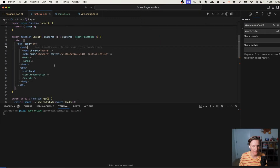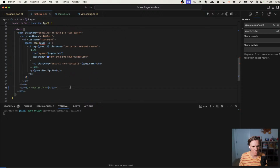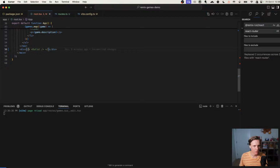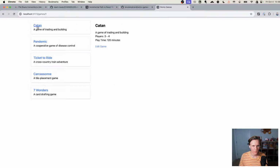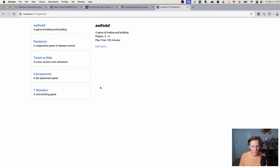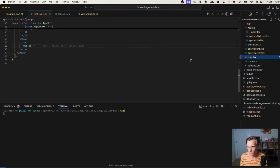Okay, now that's all working. Now in root, let's render the outlet so we can actually see the children of this little application. Okay. Cool. Everything works. Awesome. Cool. All right. So there you go. We're done. No, I'm just kidding. We'll actually do some other stuff. So this is pretty cool. Man, this is awesome. That actually works.